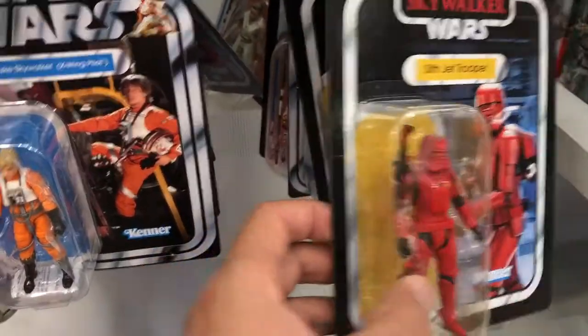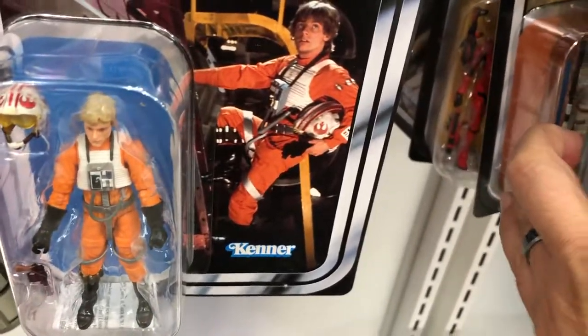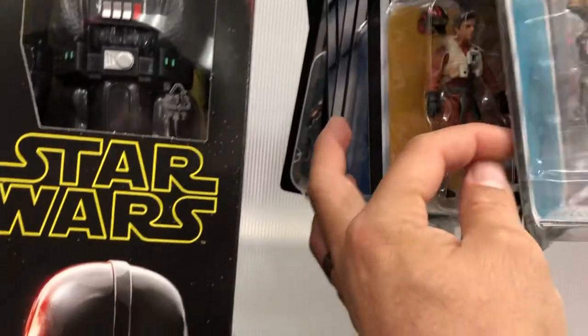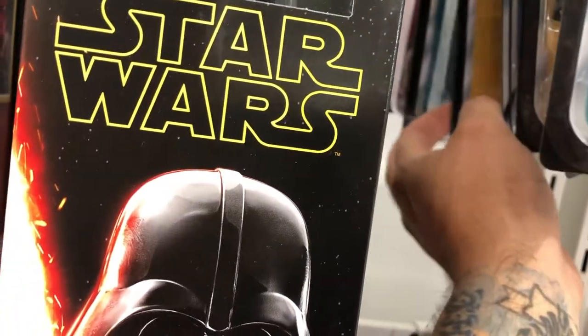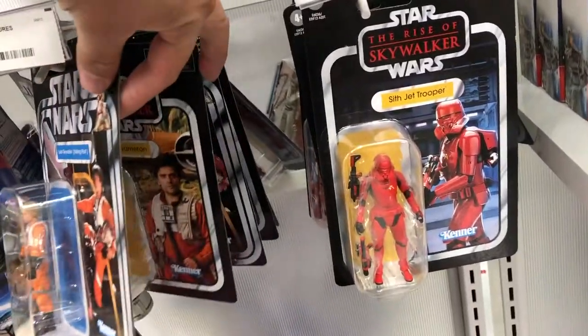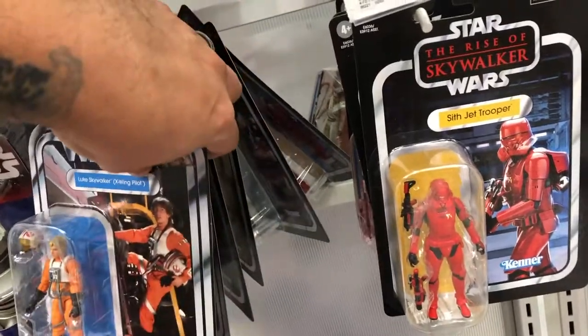Alright, let's see some Star Wars stuff. There's a lot of Star Wars things here. Like I said, I'm not really collecting any Star Wars, but they look really cool. I'm really into what they look like, but I don't want to collect them. I'm done collecting Star Wars, but I still like Star Wars. That looks pretty cool. Knights of Ren.